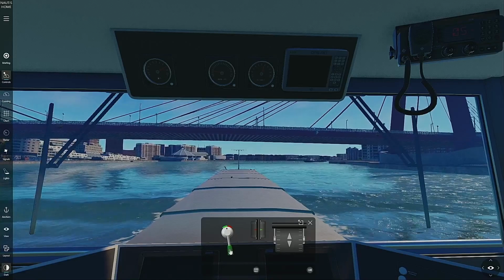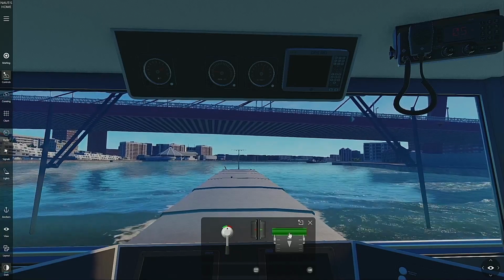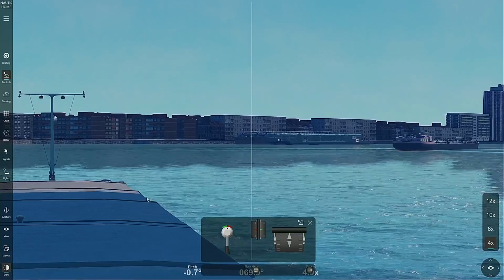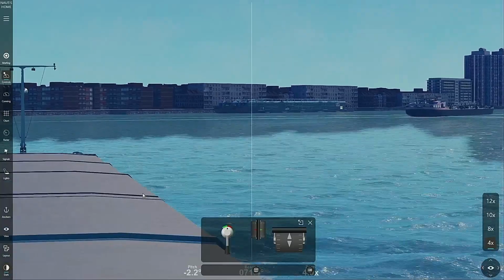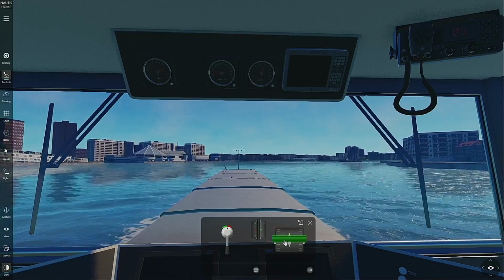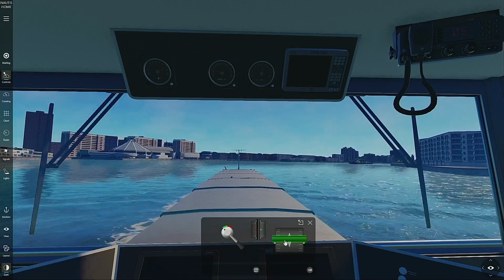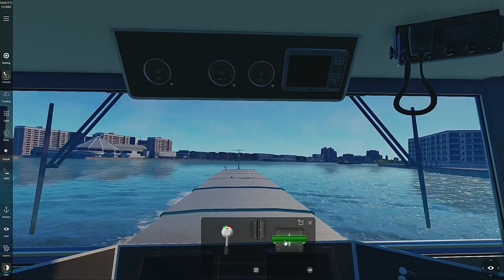Although I've said it multiple times in this video, the AI has absolutely no collision avoidance. So, alright, let's grab the binoculars one more time. Is that the one that's turning, or is there one over here? Well, that's the one that's turning. Alright, so let's... I don't know what to do now. Oh, I'm so nervous.